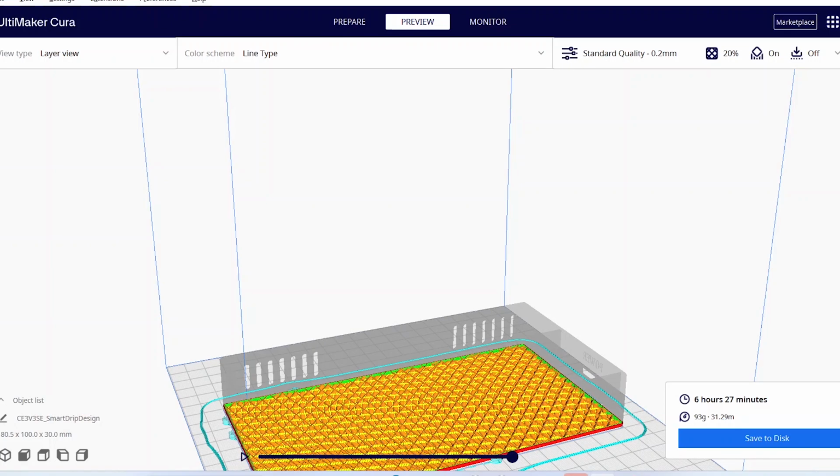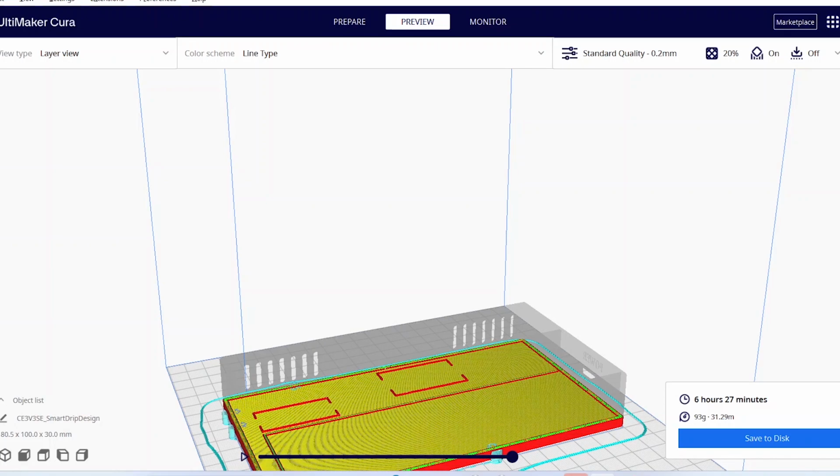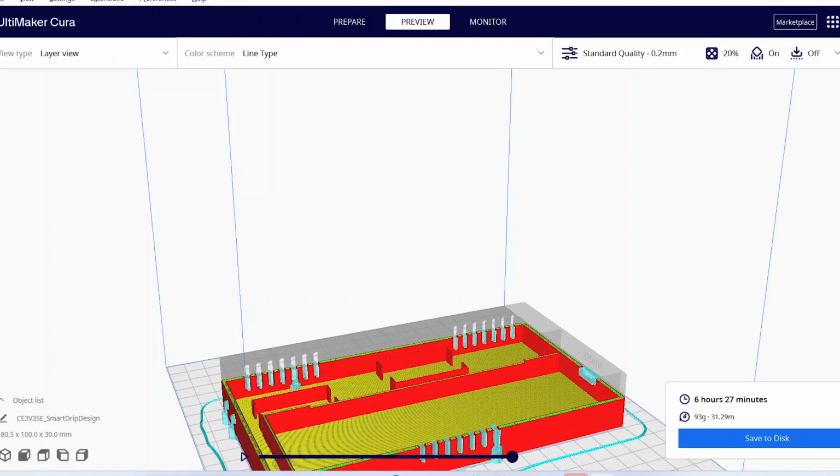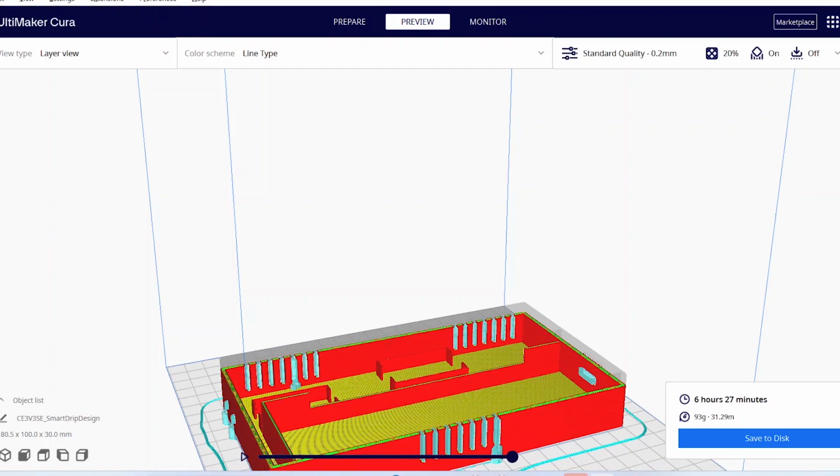Yes, this is going to be taking about 6 hours because of all the surface area that it covers and the support that it's going to need. So you can actually see a simulation of how your model is going to be printed.